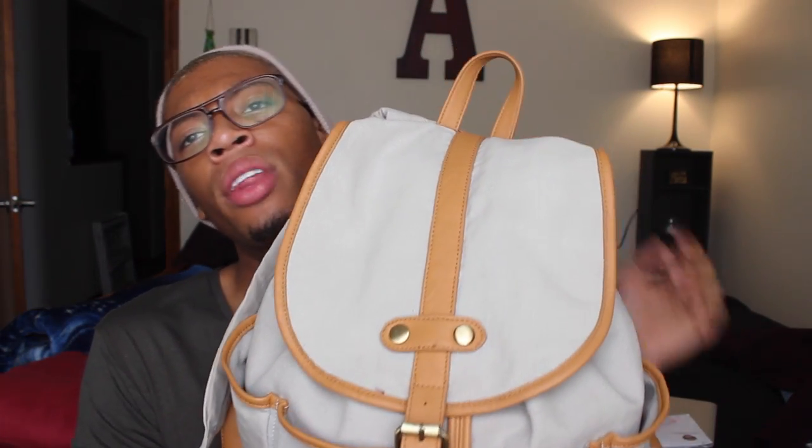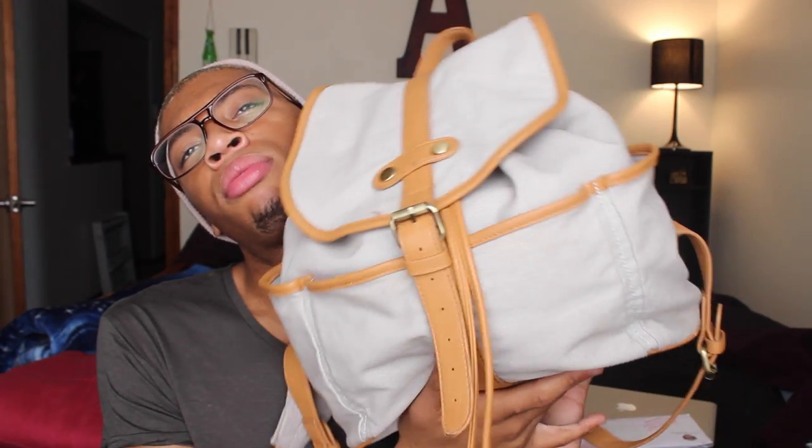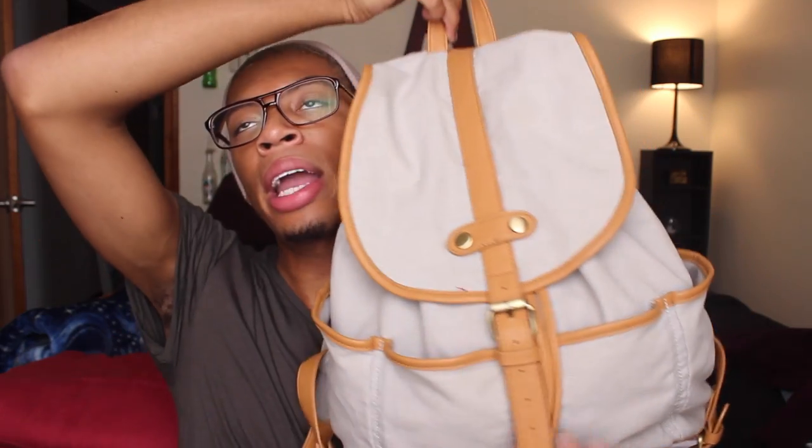Next bag. The last bag that I'm going to show you, because again, guys, I gave most of my stuff away because I'm redoing my wardrobe and my closet, so I've been giving a ton of stuff away. The last bag is this regular canvas book bag with light brown faux leather detailing. This is from Asos. I got this at the beginning of my freshman year, 2 years ago. I don't use it often, but it's just this little bag. It was like 20 bucks.